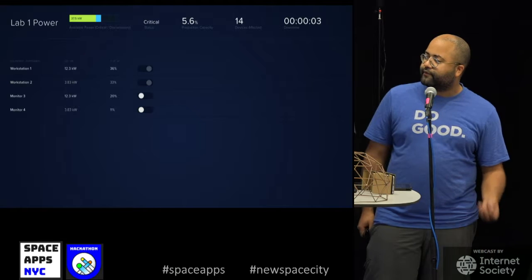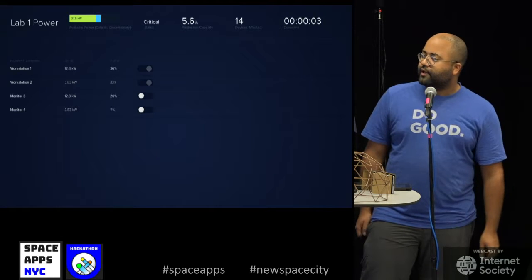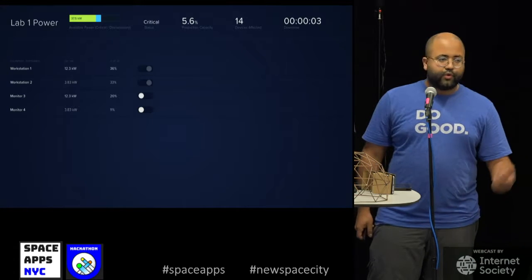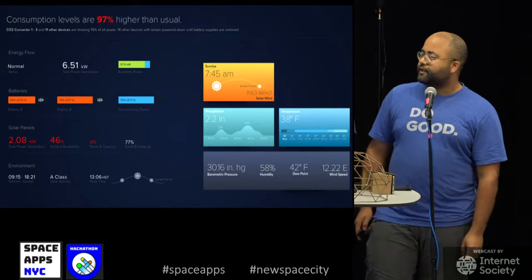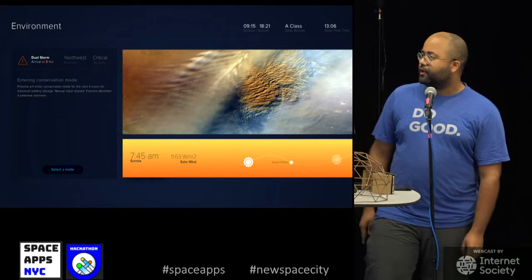And then we have a digital circuit breaker that is a breakout board from the previous screen that allows you to turn on and off individual experiments or equipment as needed. So again, here you go. You've got the consumption levels and the different scenarios that come up. The environment tab, which tells us what we are facing.